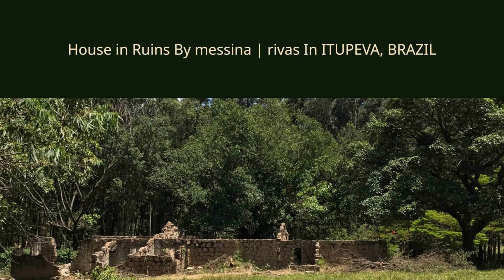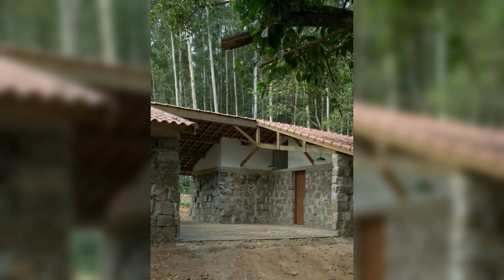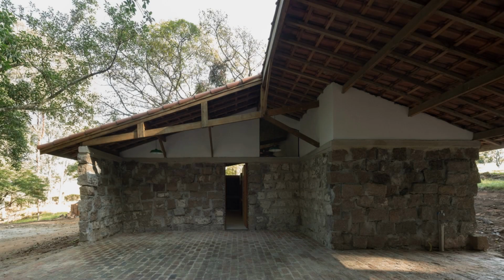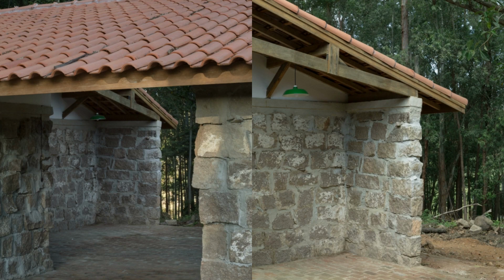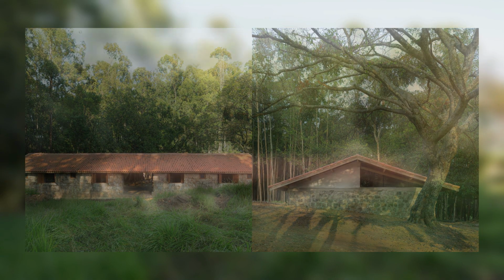House in Ruins by Messina Rivas in Itupeva, Brazil. The ruined house is located on the outskirts of the city of Itupeva, 80 kilometers from São Paulo, on a 19th-century farm. We were asked to renovate a colonial stone ruin and transform it into 2 residences for local residents.